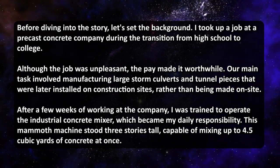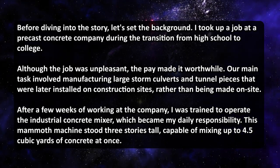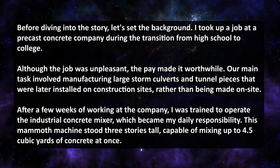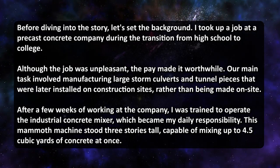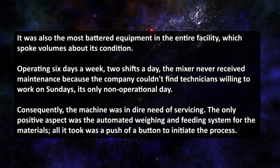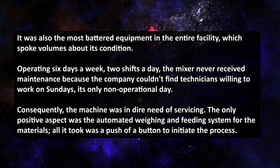being made on site. After a few weeks of working at the company, I was trained to operate the industrial concrete mixer, which became my daily responsibility. This mammoth machine stood 3 stories tall, capable of mixing up to 4.5 cubic yards of concrete at once. It was also the most battered equipment in the entire facility, which spoke volumes about its condition.